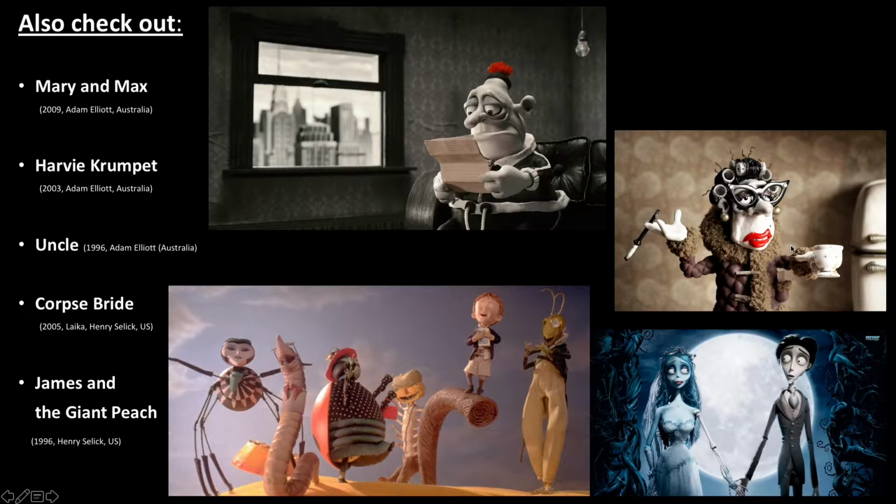I really like it. If you tell me, oh, I'm going to make a stop motion film in black and white, I'd be like, I don't know. Really? Do you really want to do it in black and white when you can do it in full color? Why? But he really pulls it off really, really well. And the animation's great too. So Uncle is another one by Adam Elliott.